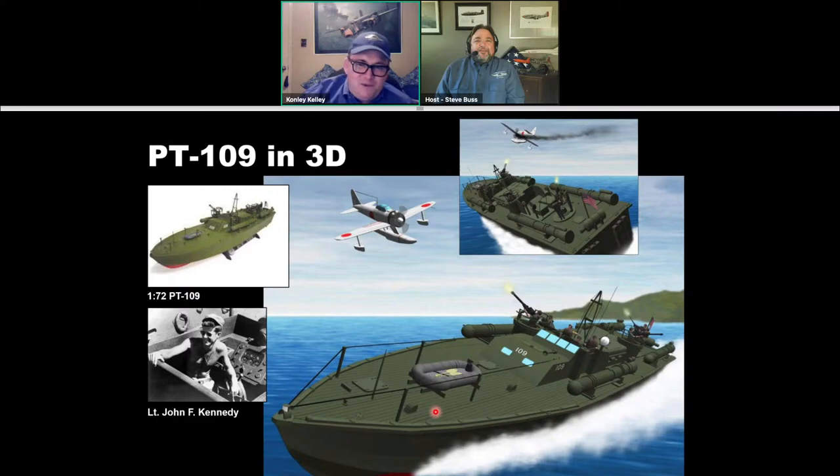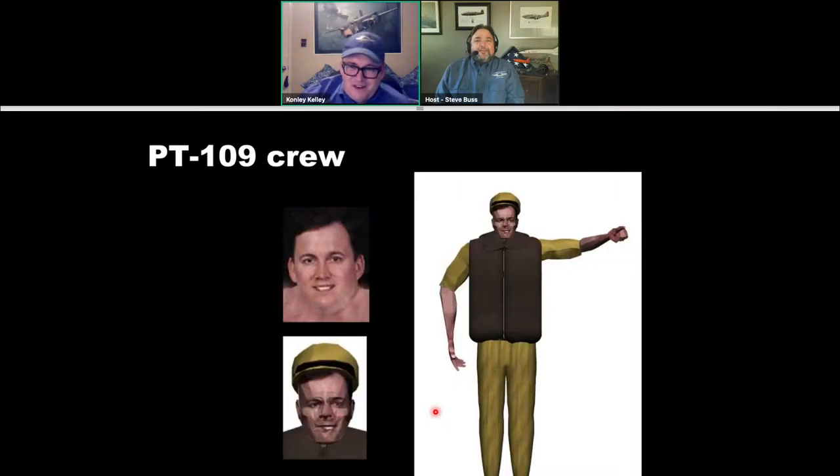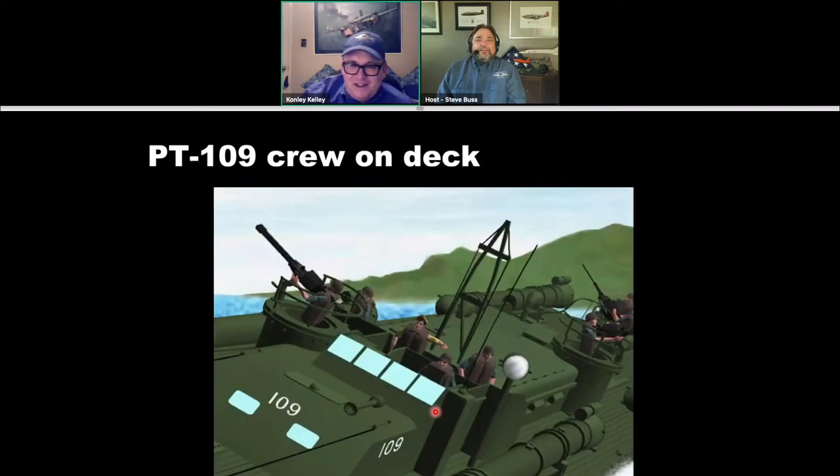But I needed people, and Strata that I use is not a great organic modeler, so I did the best I could, and I also used my own face for Lieutenant Kennedy. So it doesn't look great close up, but if you look at them from a distance, it looks pretty good. And the funny thing is, my face is on everything.